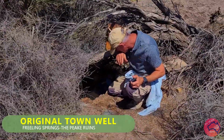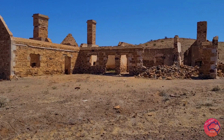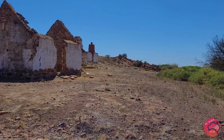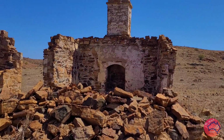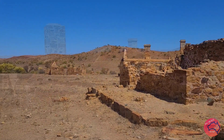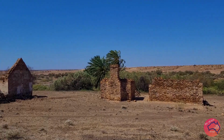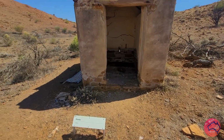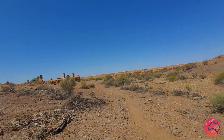They obviously didn't treat it. So this magnificent building. This is the main repeater station. These are the privies. And like the main house is way back there.